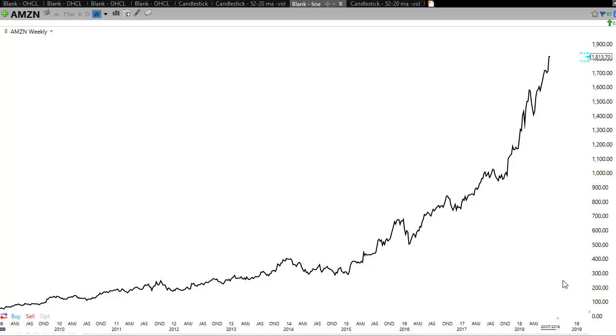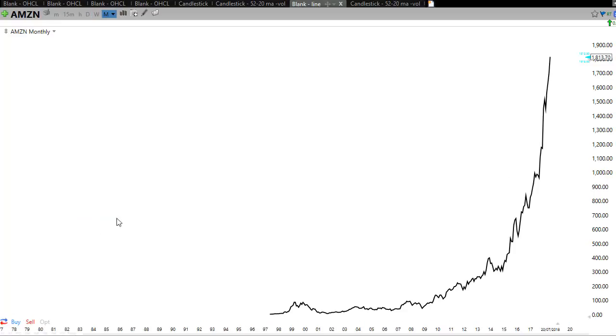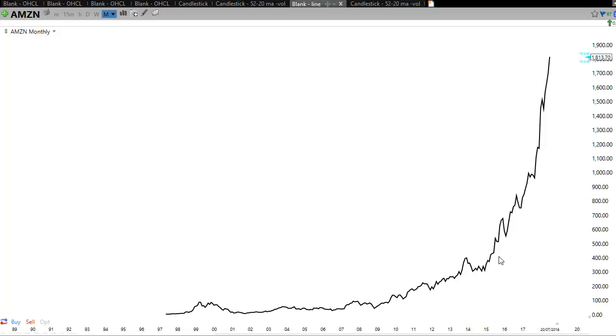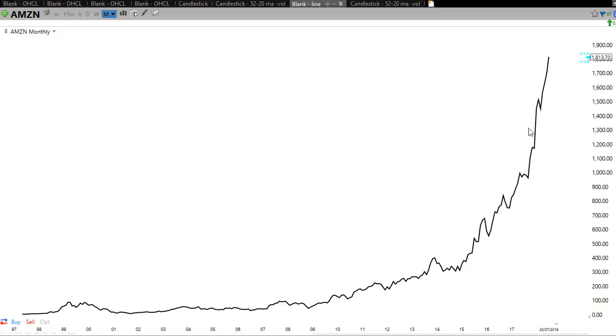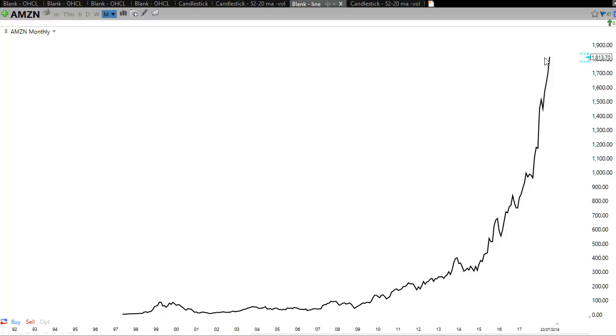The first one here is Amazon. A lot of people are really bullish on Amazon because it's such a big company. It's taken over the world and so on and so forth. But I look at Amazon right now on a monthly chart, and this thing has just gone absolutely crazy vertical. You can see it has gone absolutely nuts to the upside.